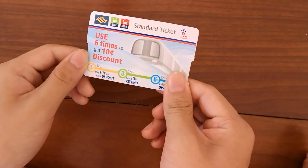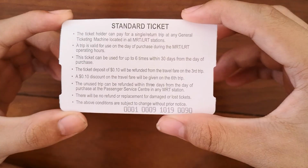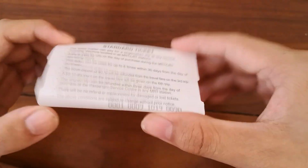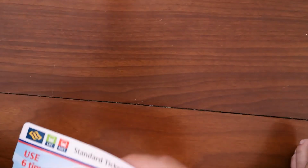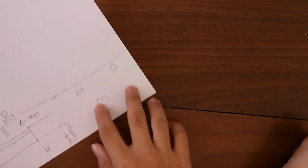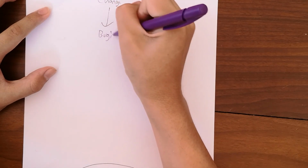This is the MRT ticket I got back from there. This ticket, you can read this. This ticket is available to top up or use for only a single trip. You can read more about this on the back side. But anyways, from Changi, I went to Bugis.